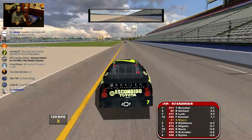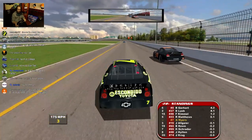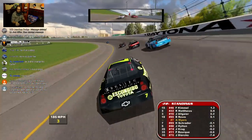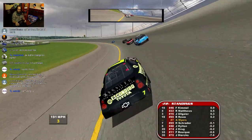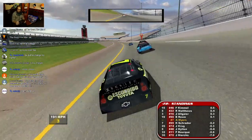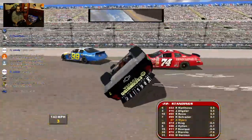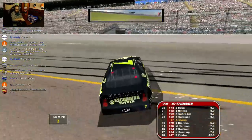Small pack of cars here. I'll try to line up with these guys right in the middle on the inside line. You saw he was on the inside of one car, except all those guys passed me. Alright, so he gets loose coming off the turn. And that's exactly what I was worried about, continuing to tumble.